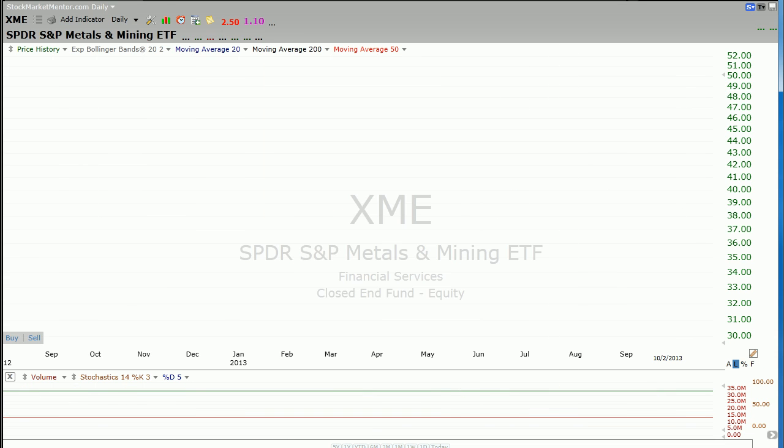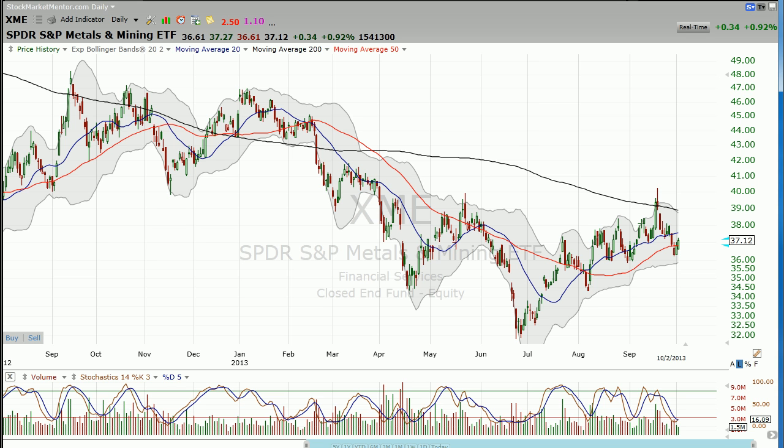Okay, so let's look at some metals. Here's the XME. Again, it hasn't been performing like so many of these other stocks, zigzags. But now we're down here, and now we've got a little bounce. There's your support line right there. Stochastics are showing heavy downside momentum that's just crossing over to the upside.